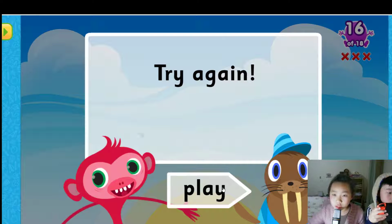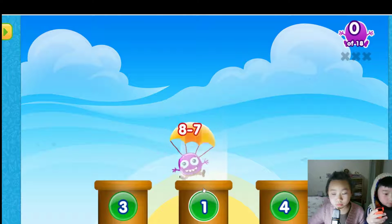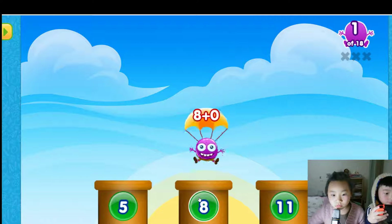So you might want to actually skip this part because I'm not actually going to say anything. Go. Read the question on each falling joy. Find the matching answer to safely land each joy.